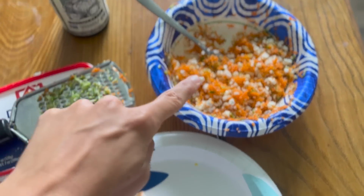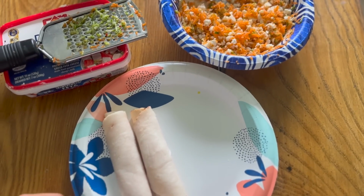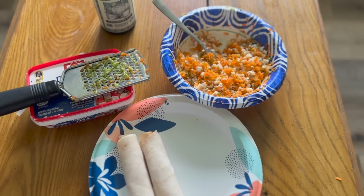So gonna have that. That'll really fill me up, add some volume to my plate, and then just having the turkey for protein. I know this is kind of boring, but it's what I'm doing today.